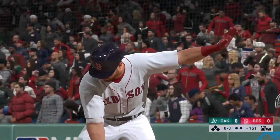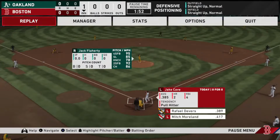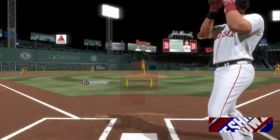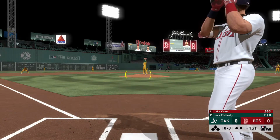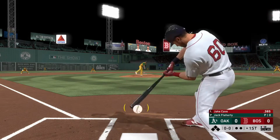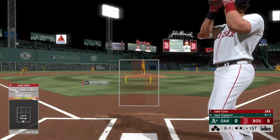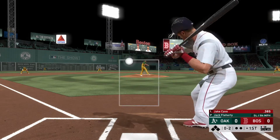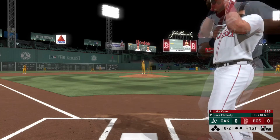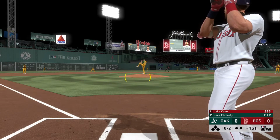So coming to the plate, Jake Cave. He'll lead things off here in the bottom half of the first. Now here's the pitch. Checks his swing, but this pitch is right there for strike one. Slider, and that's in there for strike two. The windup and the 0-2 pitch.